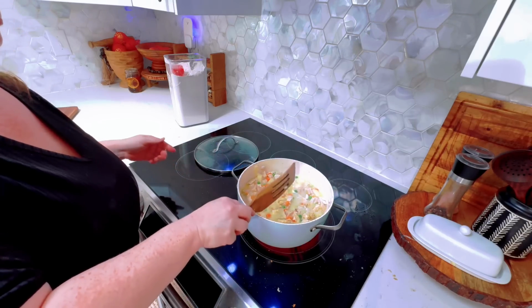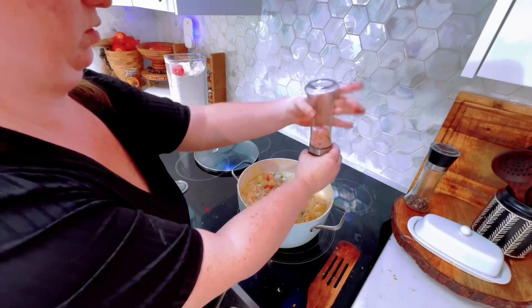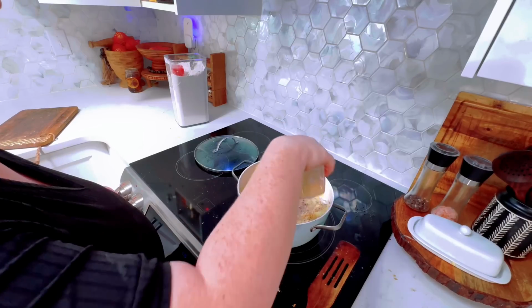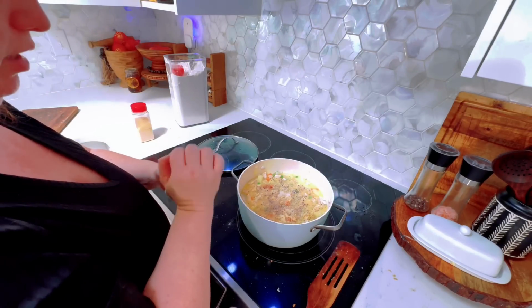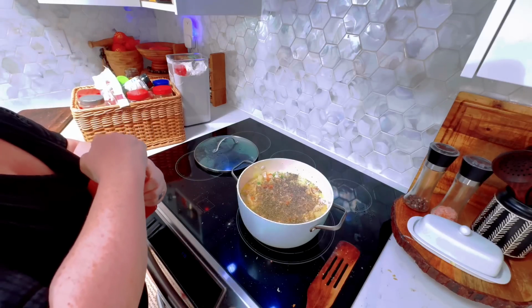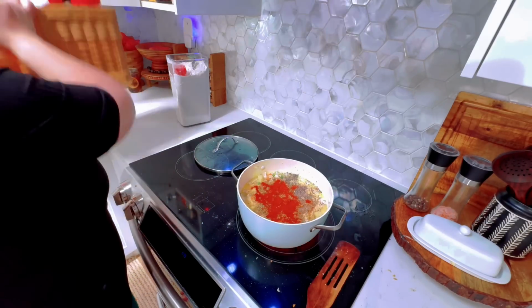Now for seasoning, of course, we're using salt and pepper. You do want to taste it because once you put it in the filling or in the shell, you're not adding any more seasoning. Some garlic powder. I'm gonna add some thyme and some oregano and some basil. And then just a little bit of smoky paprika. I say a little bit. That's a little bit to me.